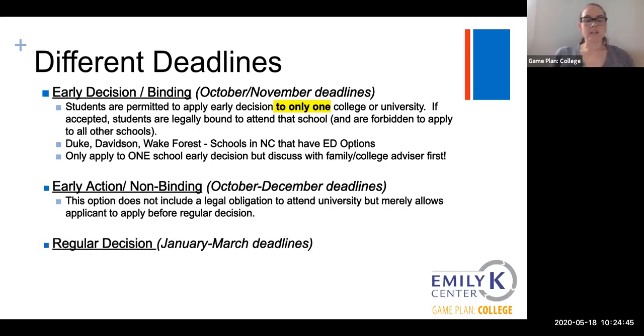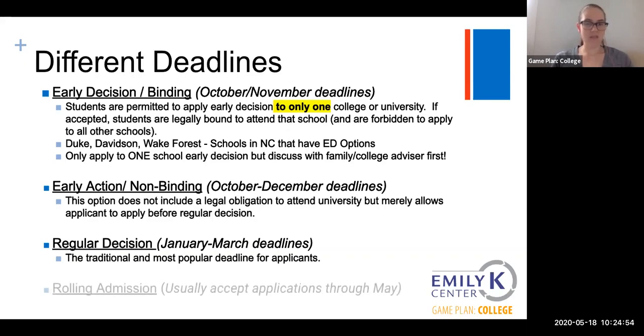And then there are regular decision deadlines. So these are typically in the spring. We tend to tell students to apply early if they can, but you can apply regular decision. So at some colleges, you will have a lower chance of getting into these schools because they've already started filling up slots. Maybe a reason to apply regular decision is that you are taking the November or December SAT or ACT, or maybe you're waiting for your first semester grades to come in to bolster your GPA a little bit. So this is kind of a strategy game when you're figuring out when you want to apply to colleges.